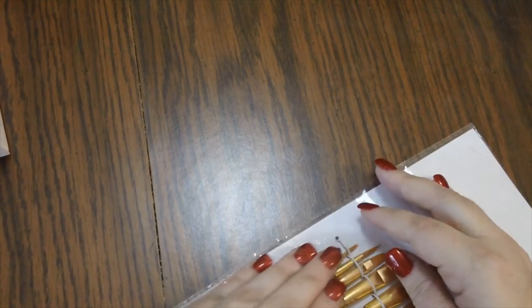There's times where it seems like the aqua brush does really well, and then there's times where I wish that I had just a regular watercolor brush. And I'm gonna try to get this back in here.